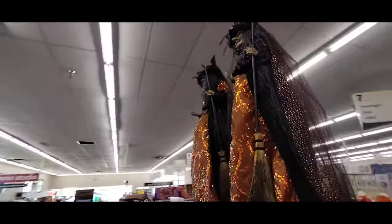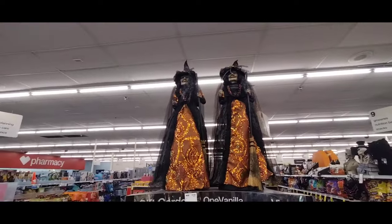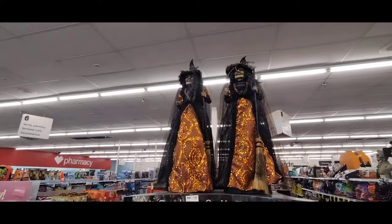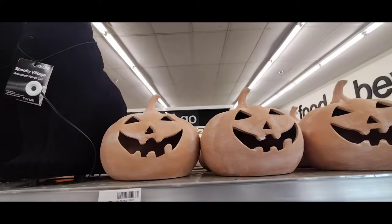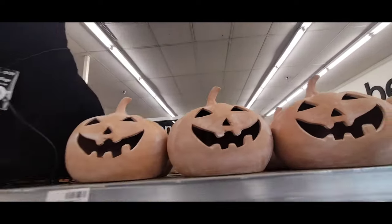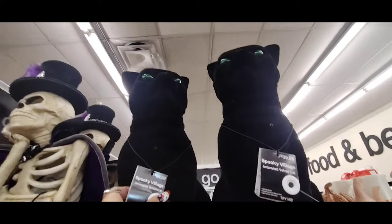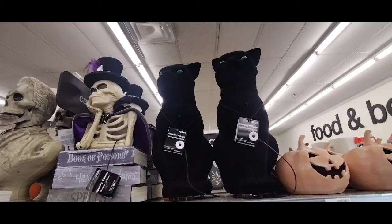Yeah, I won't even begin to know how much those are. They're way up there, but they are very similar to the ones that we've been seeing at Home Goods and so forth. All right, and then we also have these for $12.99, and these are ceramic. Look at the cats, you guys, or the cougar, $39.99, Spooky Village. That is cool.